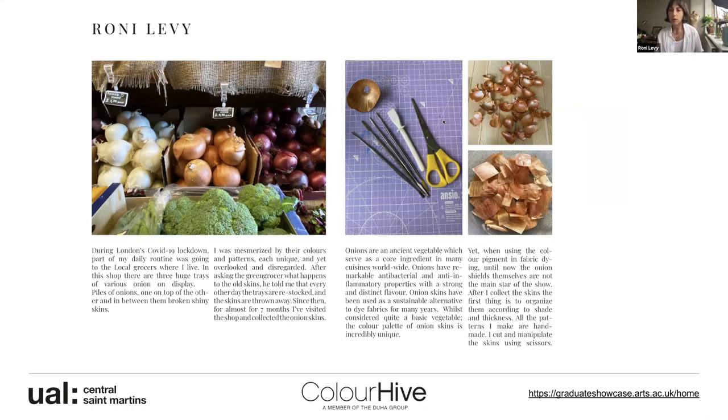I live alone, and part of my daily routine was visiting the grocers, and I was looking at their onions, and they have a lot of onion skins in between them, and they were really shiny and beautiful. I asked them what they do with all the leftovers, and they told me that every other day when they restock, they threw them away. Since that day, I started to visit this shop every day and collect all the leftover onions.